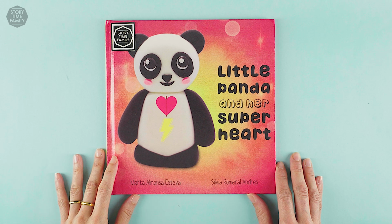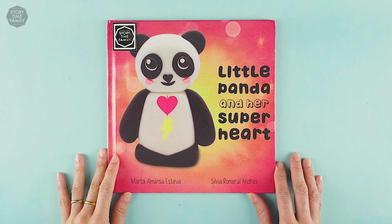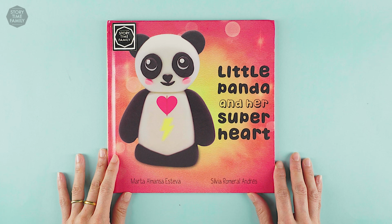And that was Little Panda and her super heart. Do you have a super heart? A super heart that's super kind and loving? The world could use more of that, for sure. I hope you enjoyed it.